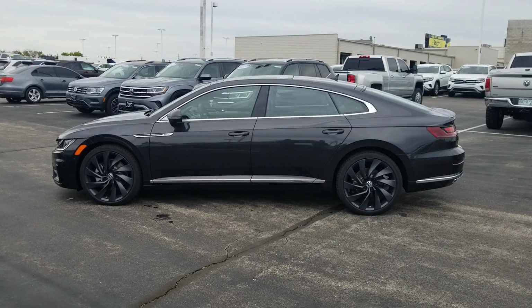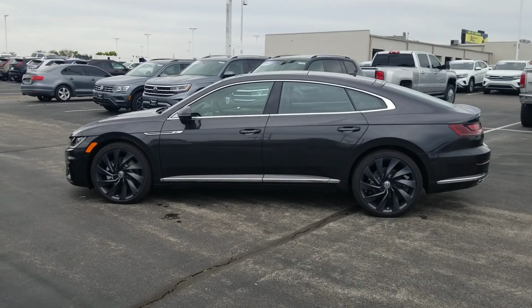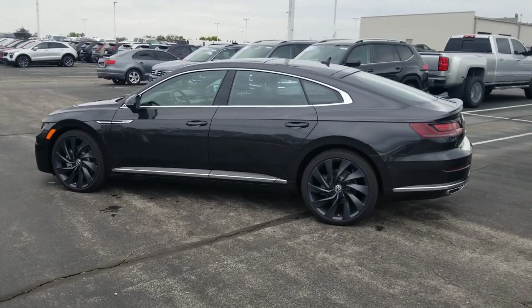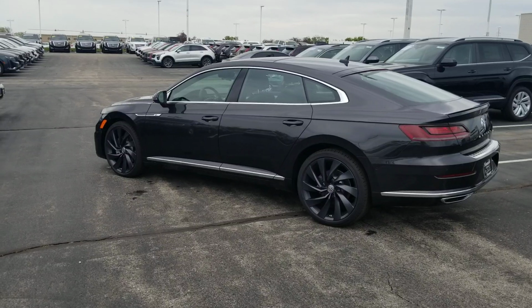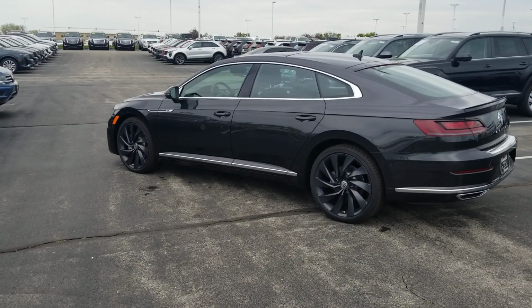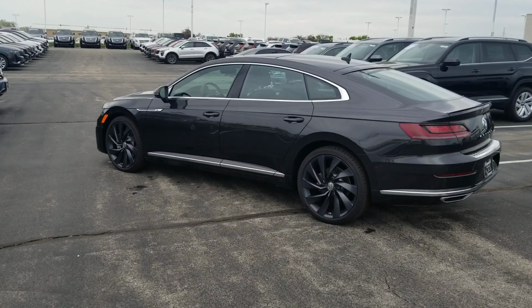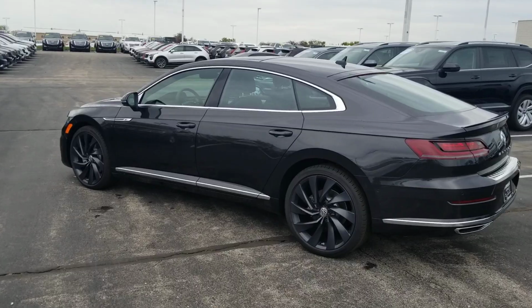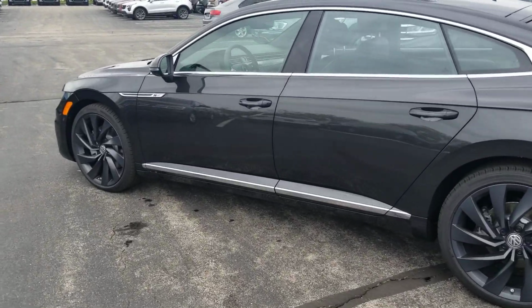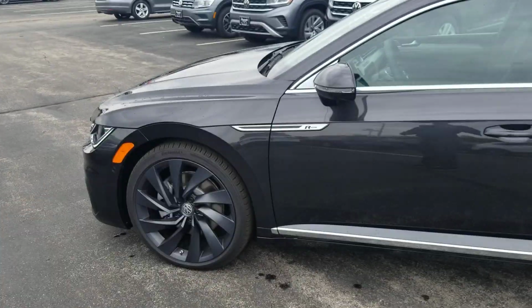Today I'm bringing you a 2020 Volkswagen Arteon SEL Premium R-Line. This one features the manganese gray color, also black 20-inch alloy wheels, chrome accents around the windows, also chrome accents in the bumper and on the side with the ground effects on the base of the door. R-Line badging right here on the door.